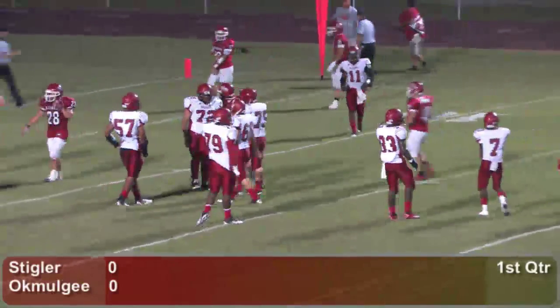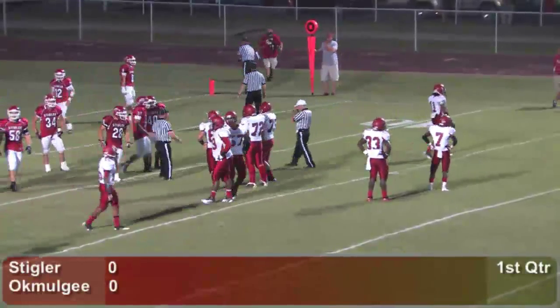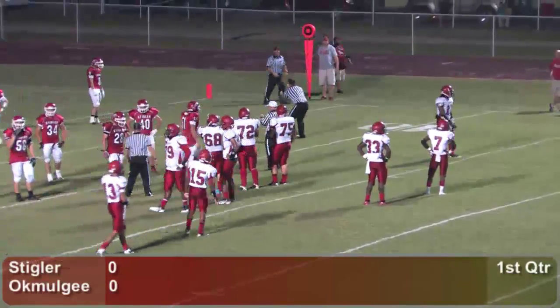The ball is incomplete, intended for Travion James, but it's incomplete. So it'll bring up a 3rd down and 9.